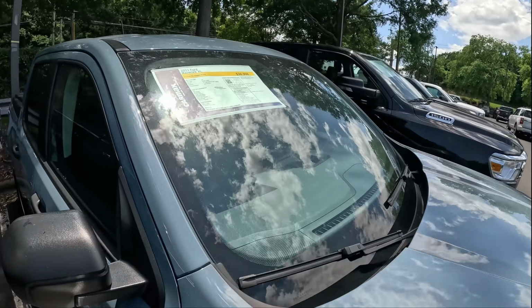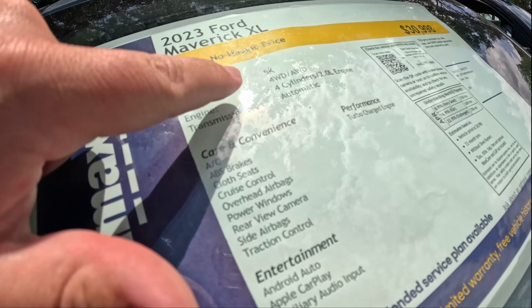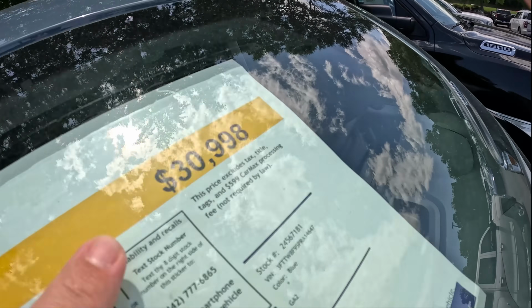And we'll see another issue right here that we're seeing in the market. Ford dealers cannot get these Mavericks. It's weird though, because every time I go to one of these Carmax lots, I always see these Ford Mavericks here. So let's look at this one. This is a 2023 Ford Maverick XL. It's got 5,000 miles. So I get a lot of questions. Now I'll show you the price. It's $31,000. Oh, there you go.